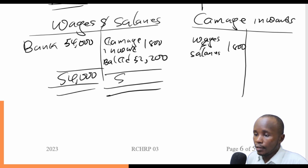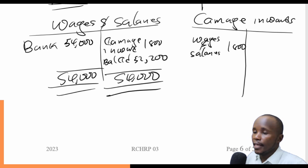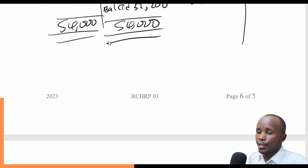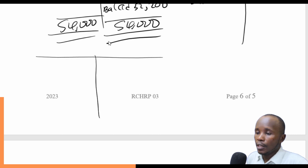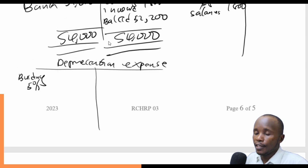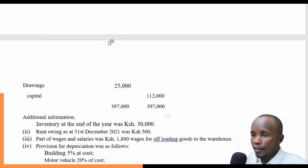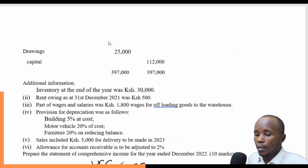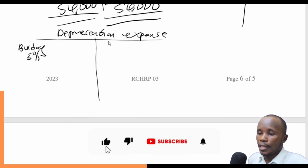Now let's see if there is any adjustment. Here we have been told depreciation, but depreciation is on cost. Building, depreciation expense. Expenses are debit. So we have building. Building is 5% times what? Your rate is on cost. Do you have information about the cost? Yes. Building cost is 100,000. If you take 5% of 100,000, this is 5,000.